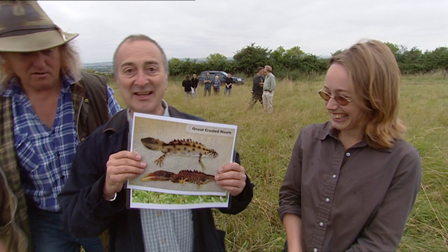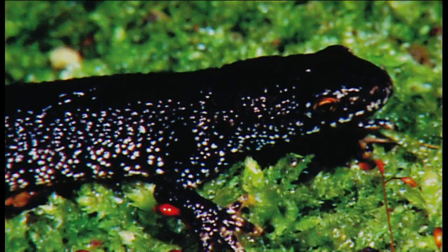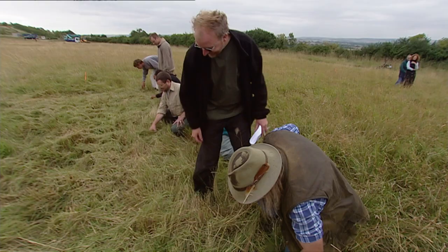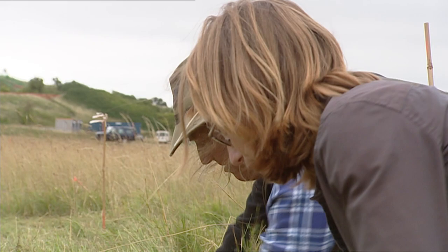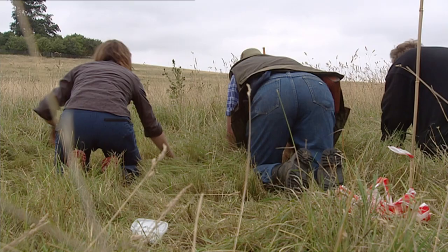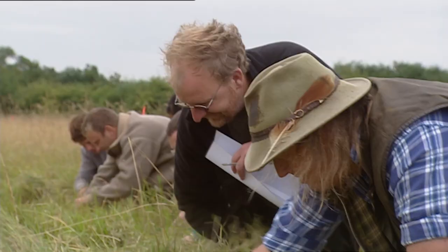And this is a girl great crested newt. So okay, it's a hands and knees job, then, is it? Absolutely, yeah, in a row. This wasn't in the contract. Searching this area that's been mown. If I was a self-respecting newt, I would have legged it out of here when somebody came along with a mower. Well, you can see we've mown it high, so that there's very little chance of a newt actually being mown while we did it.